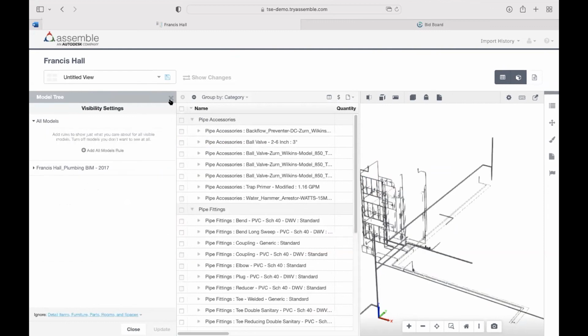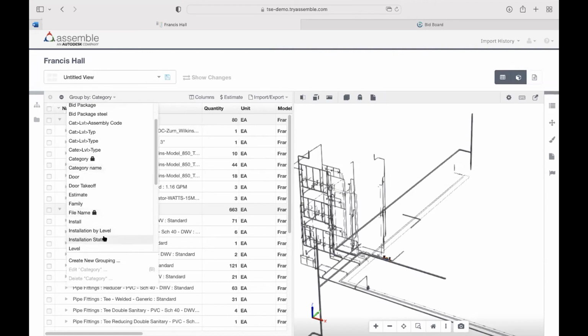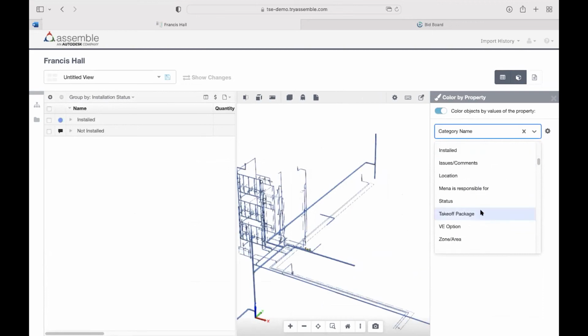And the very last thing that I want to show you is work in place tracking. So we're going to colorize, we're going to do work in place tracking. Well, that is for installation status. So just like with the rule, we want to group the same way that we're going to be colorizing by. So we're going to be grouping by installation status. I'm changing this to installation status. And now we're going to go into colorize here. We want to turn this on, and we want to colorize by installation status. So we're going to find that.